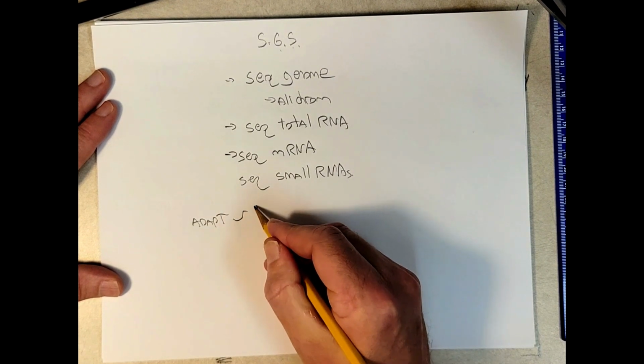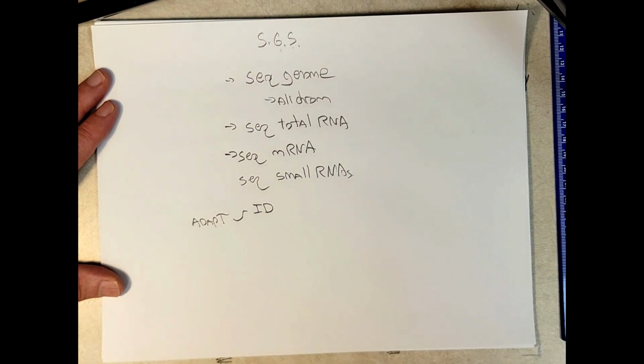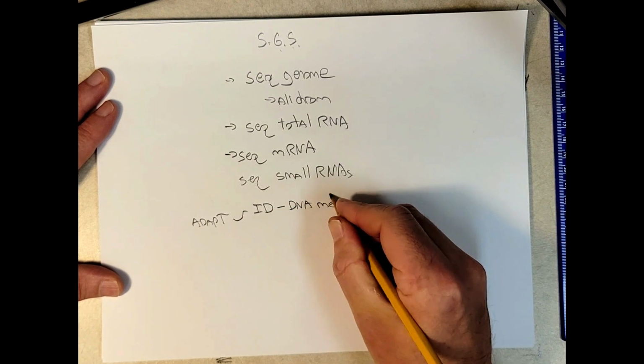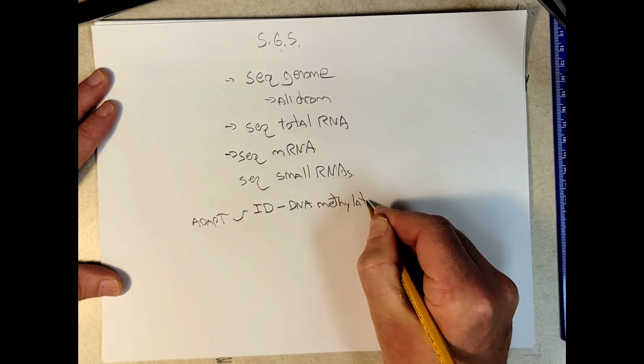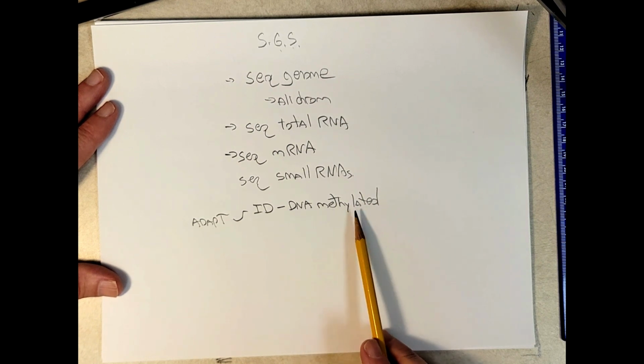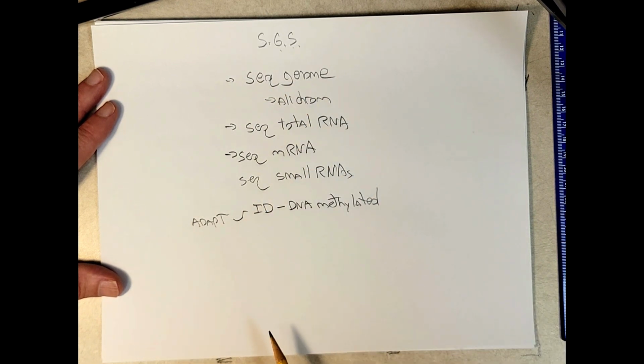For example, we could use this technology to identify all of the methylated regions of a genome. We'll talk more about DNA methylation in the future, but some parts of the genome are methylated. The DNA is methylated for various reasons. And if you want to identify those regions of a genome in a certain organism that are methylated, you can use this type of technology.